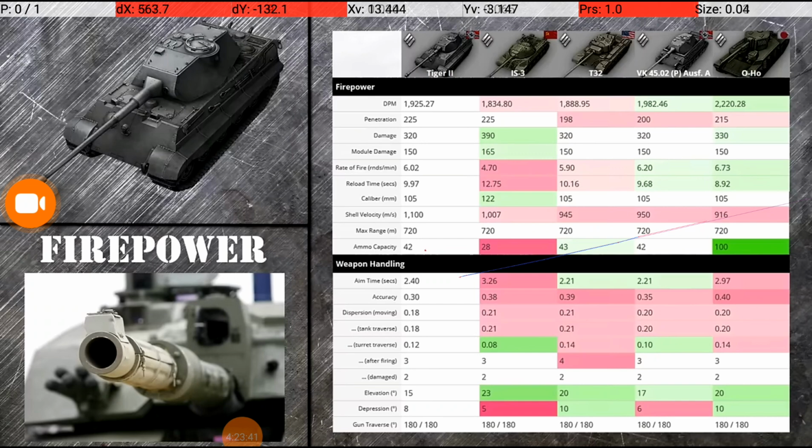Aiming time, very important. Below the weapon handling with black. Aiming time, which could be improved, but standard for standard, you can see how fast the T-32 aims, 2.21 seconds. Close enough Tiger, which, as I said, has no advantage other than a gun which we can see is not the best gun. T-32 has a very good gun, but the IS-3 with 3.26 seconds, this is crazy, impossible for me to play with that.